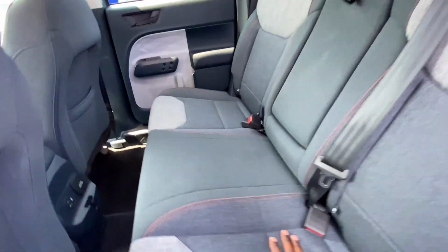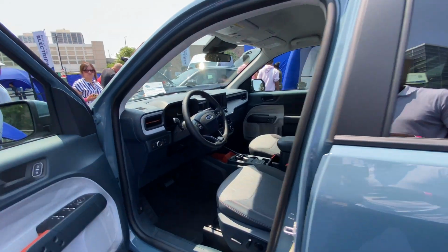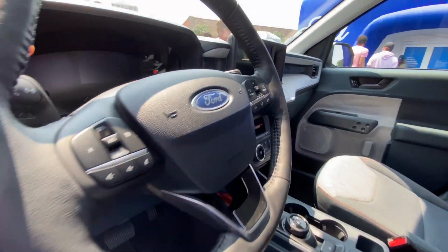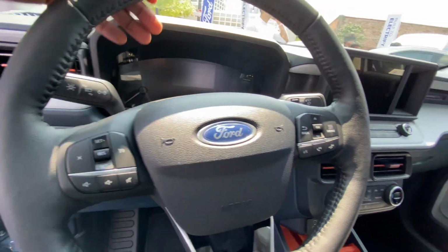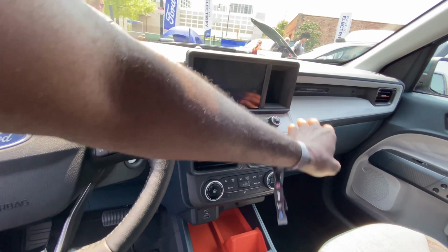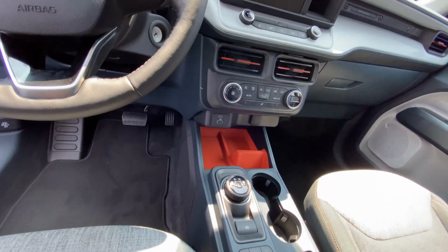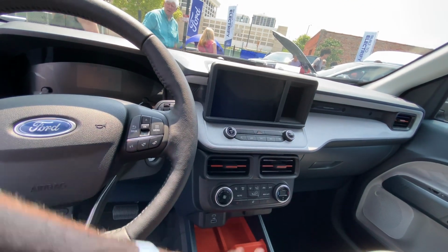Nice material on the seating. I love this orange top stitching. Looks really nice. We're going to go to the front here so I can show you. Of course, again, it has the digital inside, analog on the outside. Nice close. This was something that we saw earlier in production and spy shots about this hole here. They were saying that maybe this is an opportunity for you to upgrade and get a larger screen.